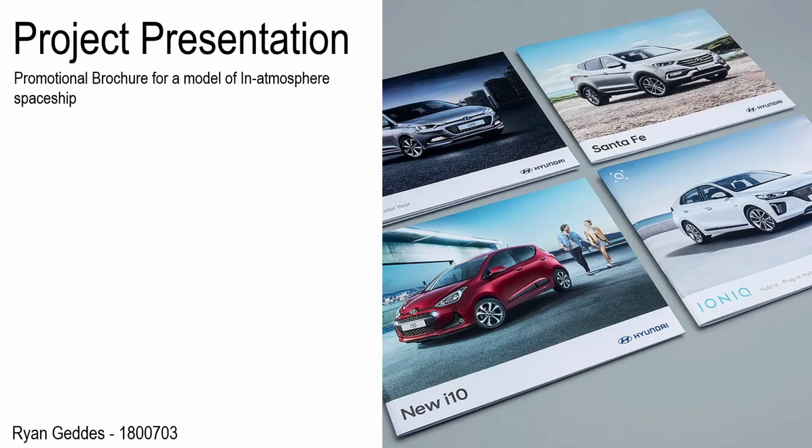Hi everyone, this is my project presentation for ART307 Information Design. My project is going to create a promotional brochure for a model of spaceship, similar to a car brochure of today, but imagining how the brochures would look for the ways of transport that people would use in the future.